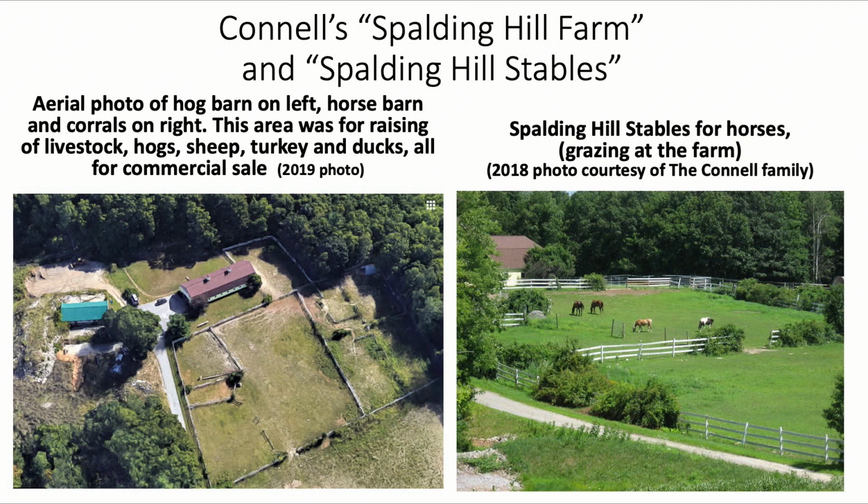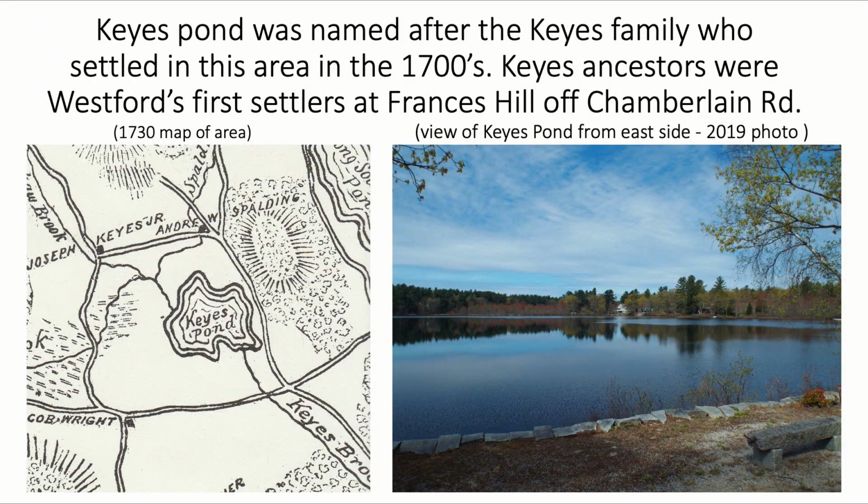This area was for raising livestock, hogs, sheep, turkey, and ducks, all for commercial sale. In the right-hand map, you see stables for horses grazing at the farm. So let's move back to Keys Road.